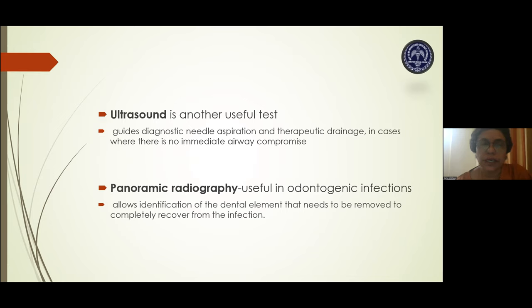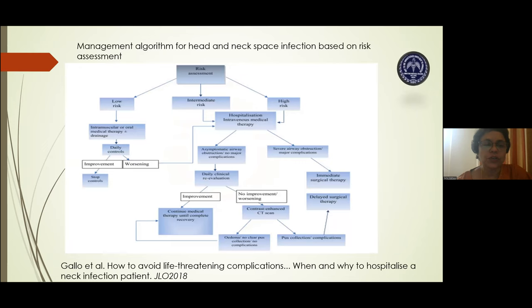The ultrasound is a useful tool as it helps in diagnostic needle aspiration as well as therapeutic when the patient does not have an immediate airway compromise. X-rays are useful in odontogenic infections. Gallo et al. proposed a management algorithm based on risk assessment. According to them, the patients with low risk could be managed at home while the intermediate and high risk patients had to be hospitalized and intravenous medications started. The high risk group would need immediate surgical therapy.